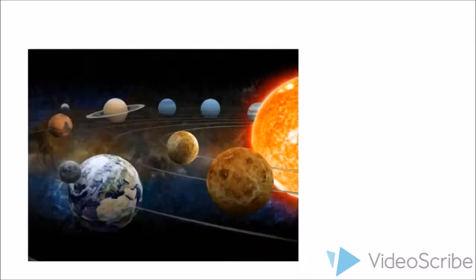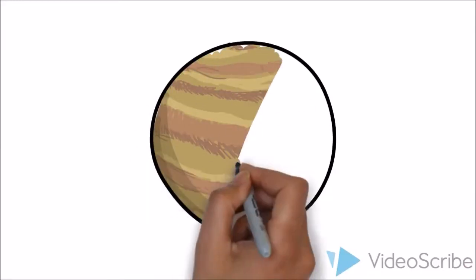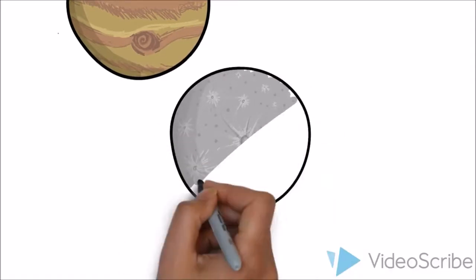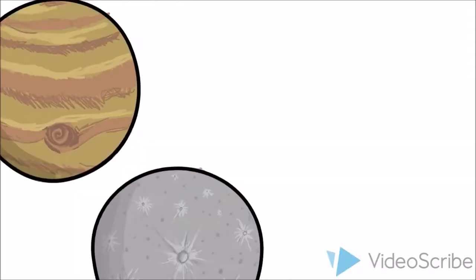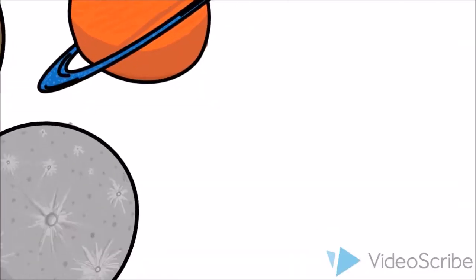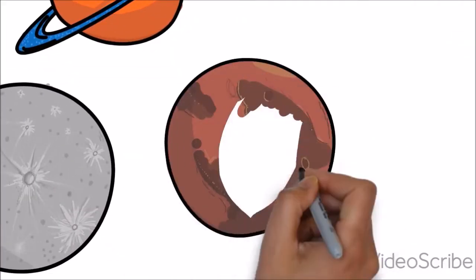The solar system is made up of all the planets that orbit our sun. In addition to planets, the solar system also consists of moons, comets, asteroids, minor planets, and dust and gas. But how did the solar system form? It is an important and difficult question to understand.